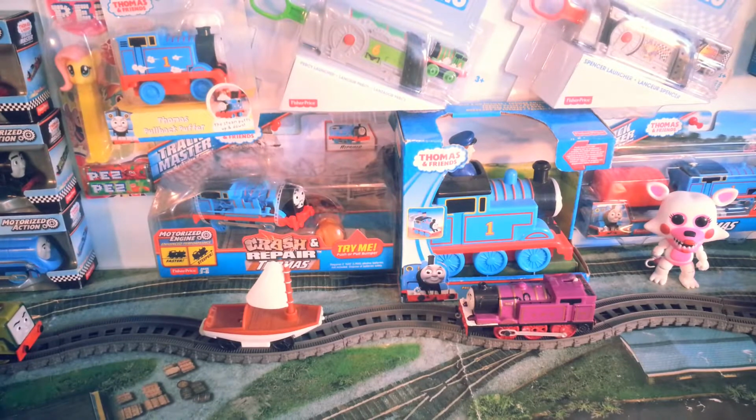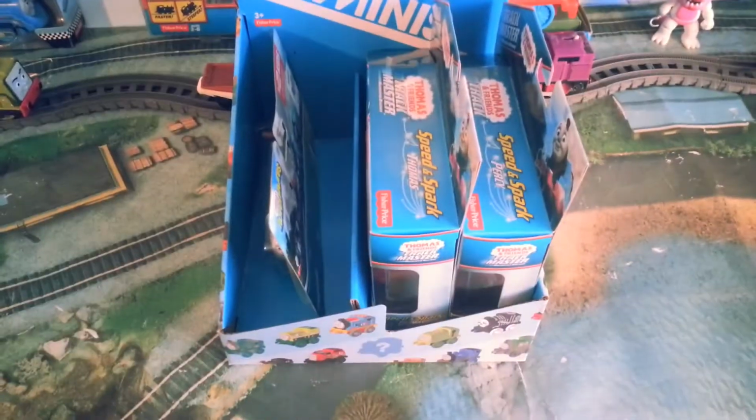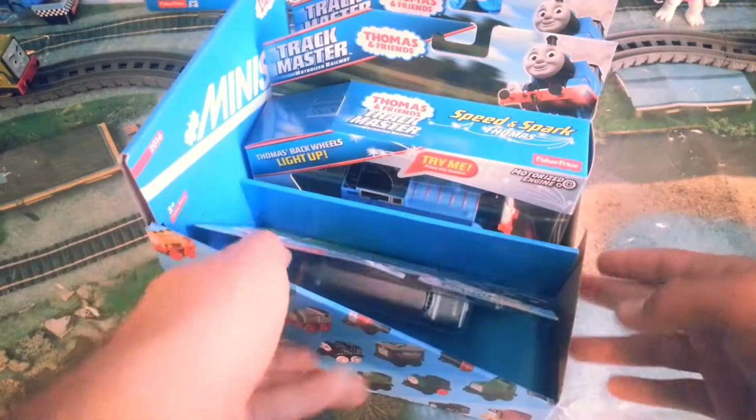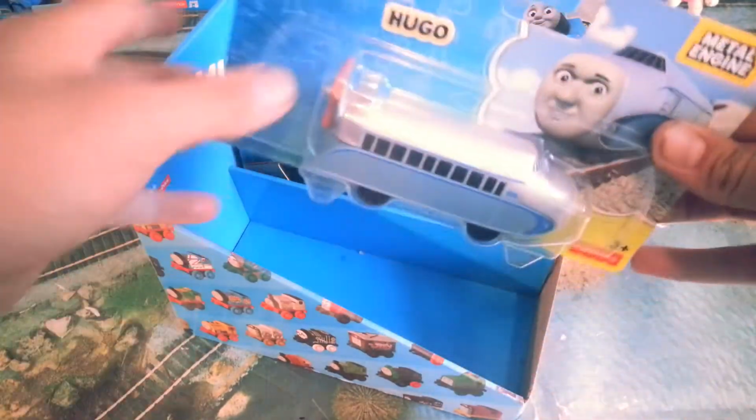Now today I've got some new Thomas items here. As you can see, we've got some quite recent ones here. Bought these all at Farmers.